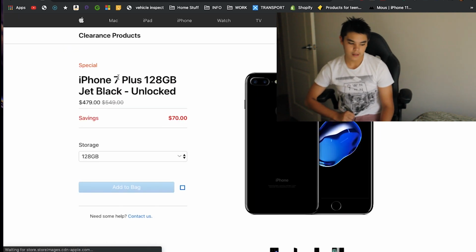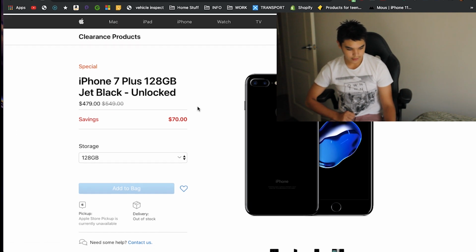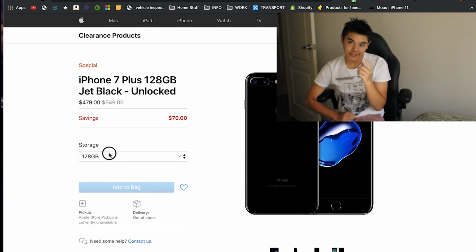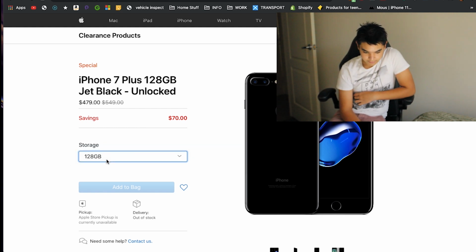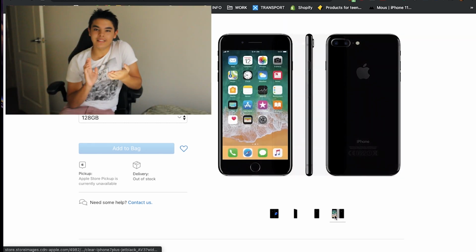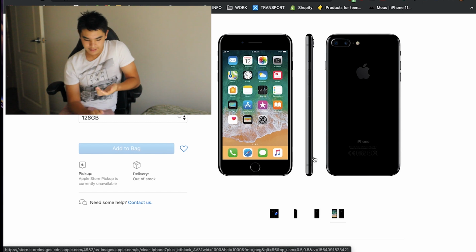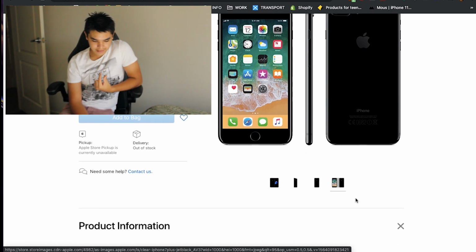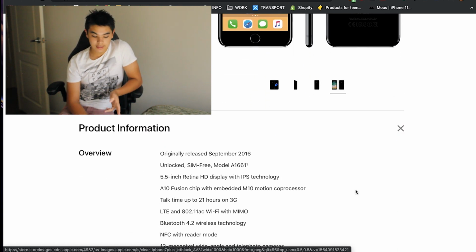You can still pick it up if you're in the United States. Yep, 128 gig was all you can get at the time. This is exactly it right here. It was a good phone. It was glass, even though it wasn't like wireless charging. It still had that glass. I liked having that glass. It felt nice. So it was released in 2016.